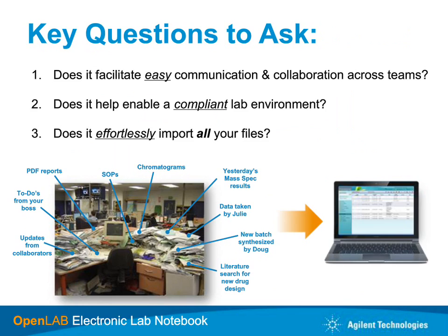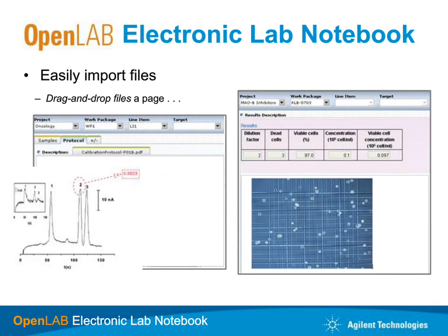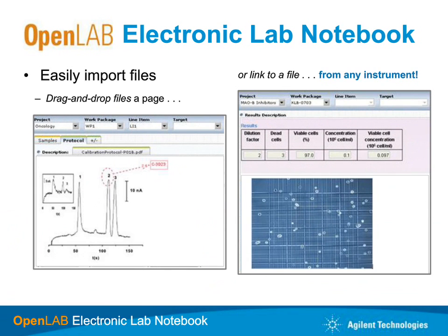OpenLAB ELN makes it very easy to import files. All you have to do is just drag and drop your files onto the page. In addition to image files, you can drag and drop Microsoft Excel spreadsheets, Word documents, PDF files, any file type that you wish. And you can also insert a link to a file to conserve space on the page. This makes OpenLAB ELN compatible with any type of file or data in your laboratory.